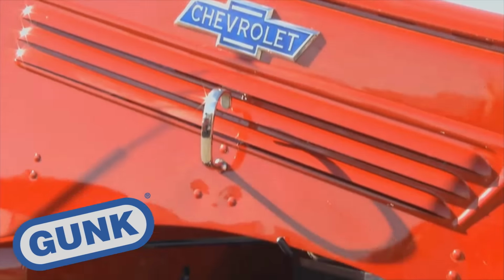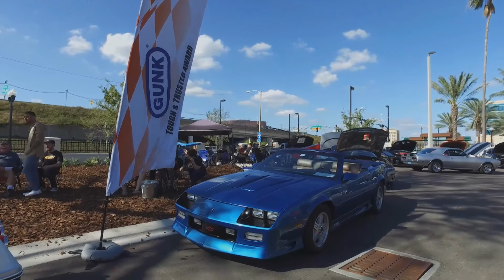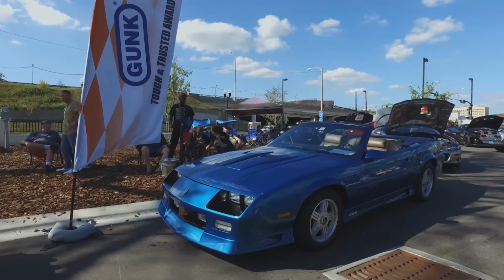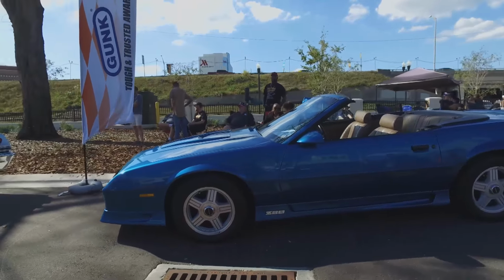In keeping with our Camaro theme, it's time now to check out this week's Gunk Tough and Trusted Award winner, Ed Wilson, and his 1992 Z28. We see a lot of cars here at the Menards Chevy Show that have been completely restored, but how about those that are from '92 that haven't? And Ed, that's what you have with your '92 Camaro Z28 convertible.